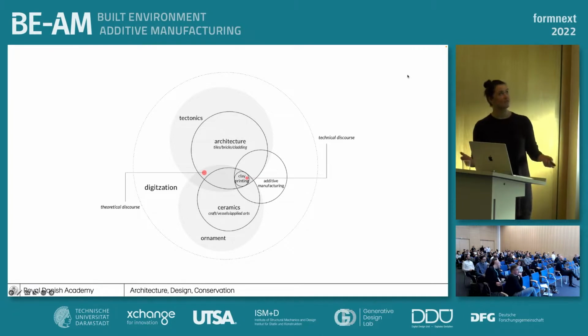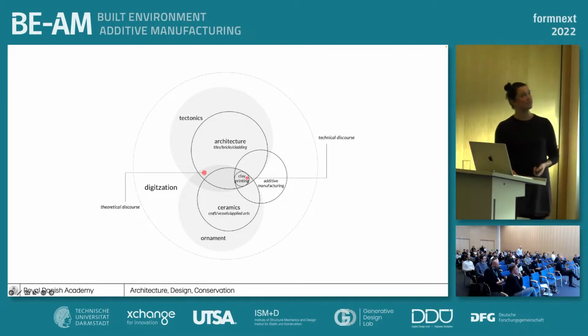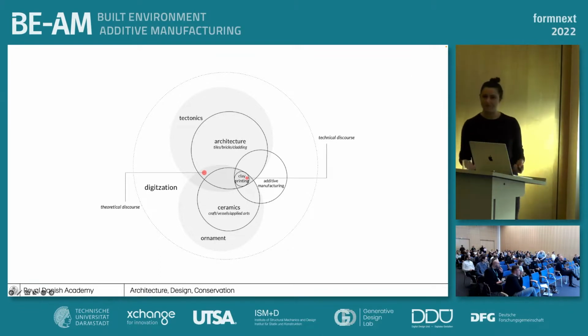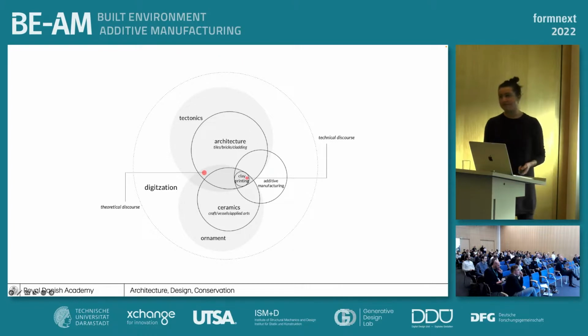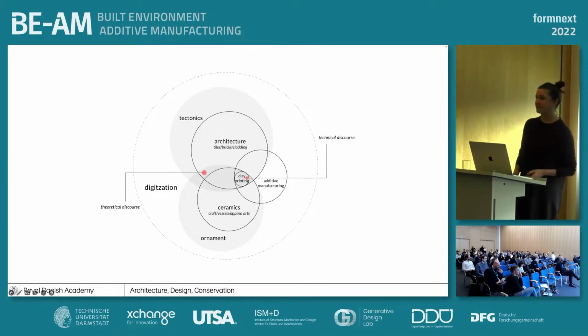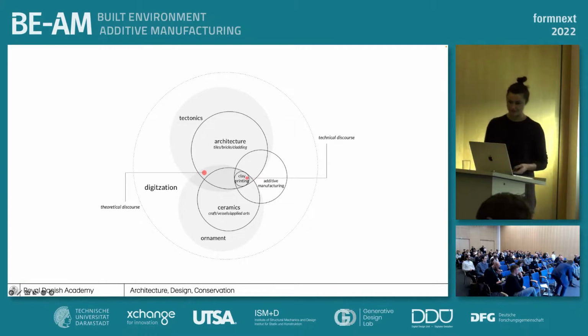So there's obviously a very technical discourse that happens here that links all of these fields because we're pretty much all using the same types of systems and machinery. But there's also a more theoretical discourse that I'm interested in, which is more part of the field of architecture, which is about ornamentation, how we actually design and make ornaments, what they actually mean. But also the field of tectonics, the science, the art of how we put things together and design joints in architectural systems.